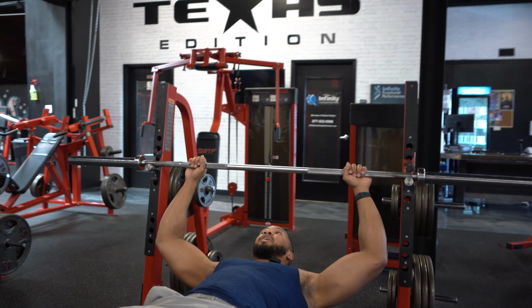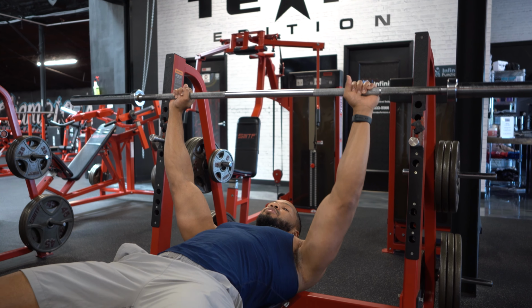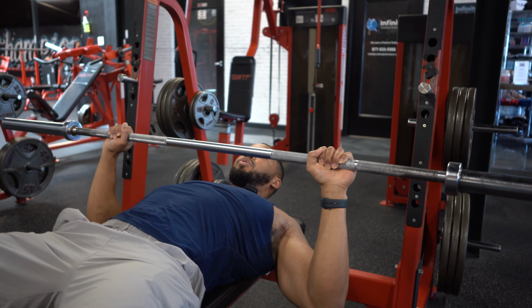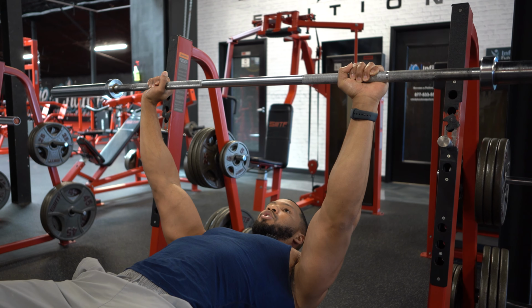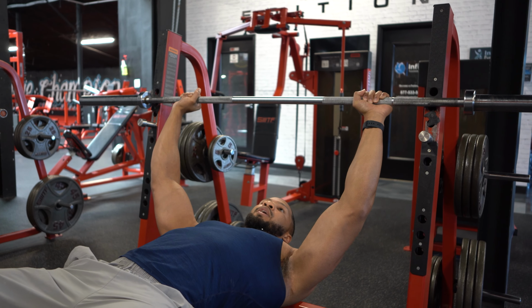So a tempo such as, just purely focus on building muscle, I would focus on 3, 2, 1, squeeze, 1, 2, 3, 2, 1, squeeze, 1, 2. Good.